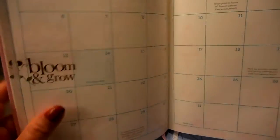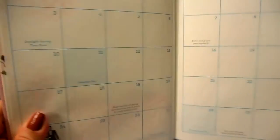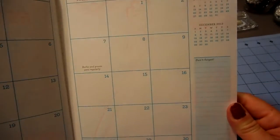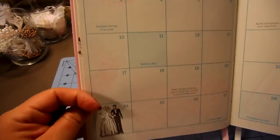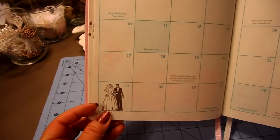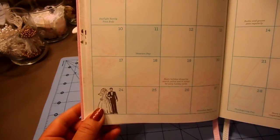And the month is just, you know, the same. And then I have November 2, and November is the same. This is the Lorena doll stamp. Here are more hydrangeas all around. And in here I have this stamp because November 24th is our anniversary.